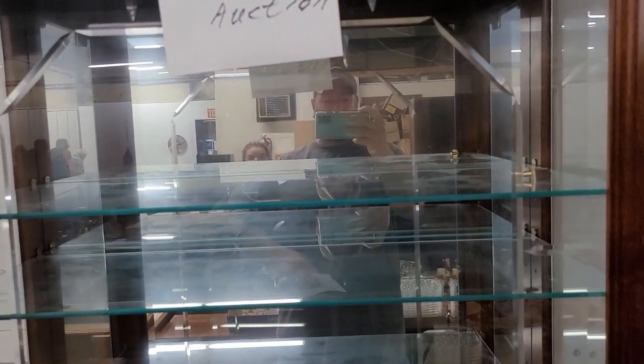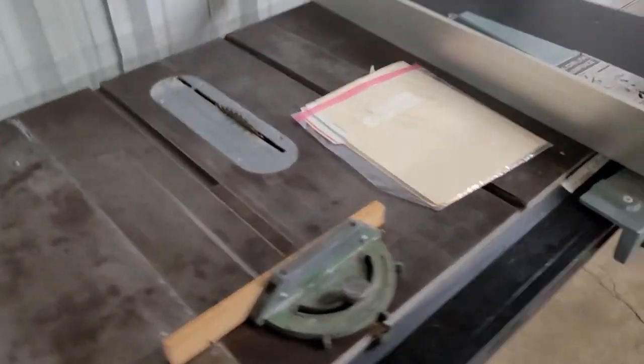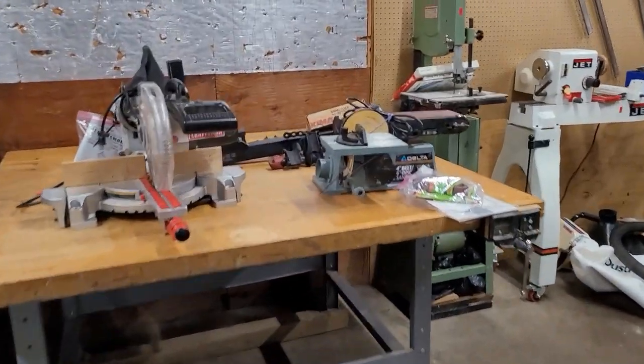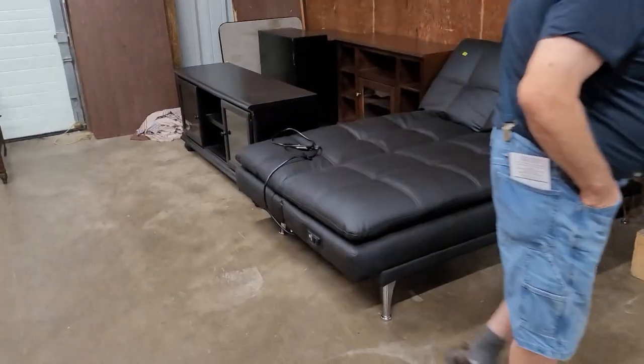Well, this cabinet has a really horrible picture in it. Ooh, table saw. Let's see if I can fit that in my car. I need a table saw. That's a nice one. Silver plated. Ooh, a mantle. And a bunch more furniture. And we got some more tools over here. Machine. Ooh, a lathe. I need one of those. Ooh, I love the bed.